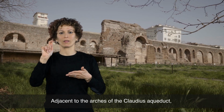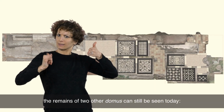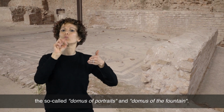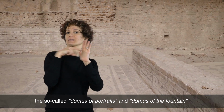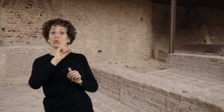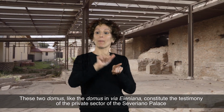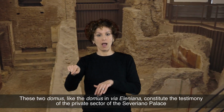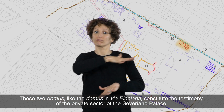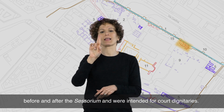Adjacent to the arches of the Claudius aqueduct, the remains of 2 domus can still be seen today: the so-called Domus of Portraits and Domus of the Fountain. These 2 domus, like the domus in Via Eleniana, constitute the testimony of the private sector of the Severian Palace before and after the Sessorium, and were intended for court dignitaries.